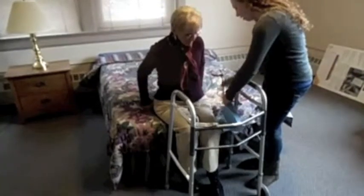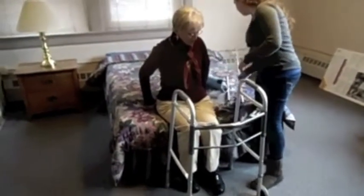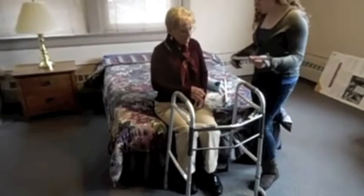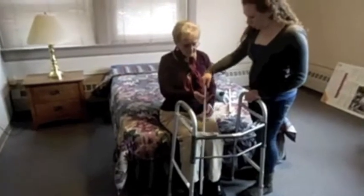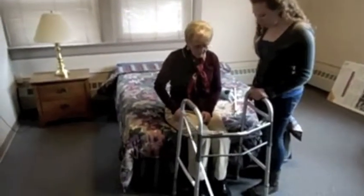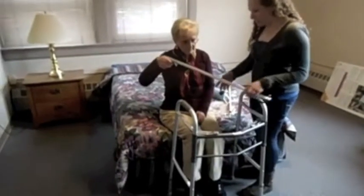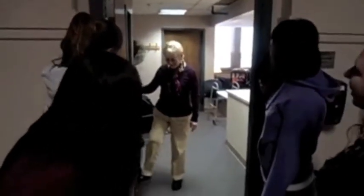And now these are other adaptive equipment. Another useful piece is the reacher. So this will help you to avoid bending down and adhering to the hip precautions. Perfect. Okay, great. How are you doing, Mrs. Jones? Very good, thank you.